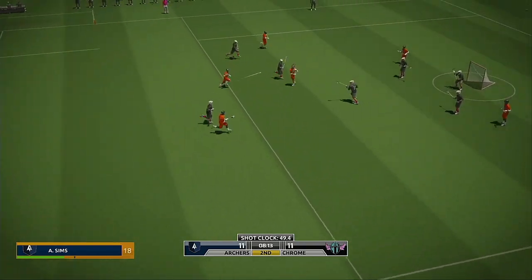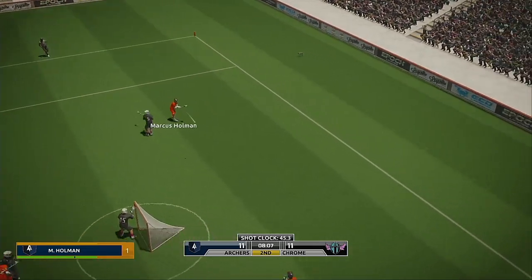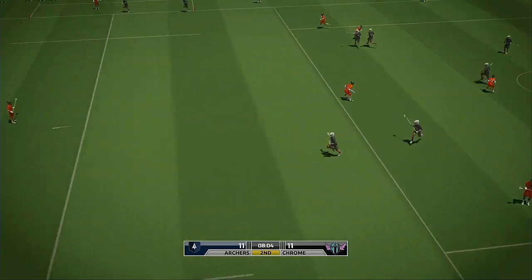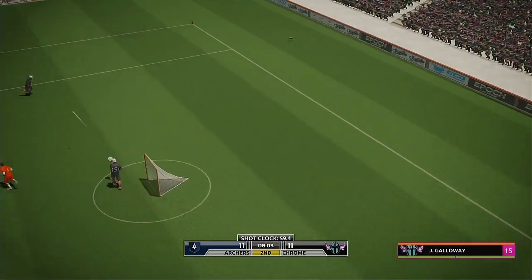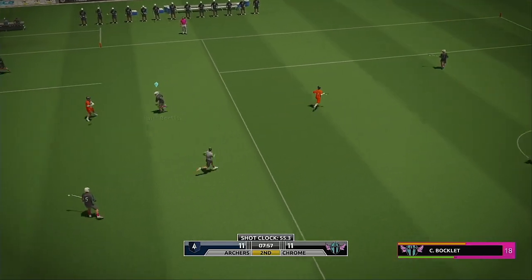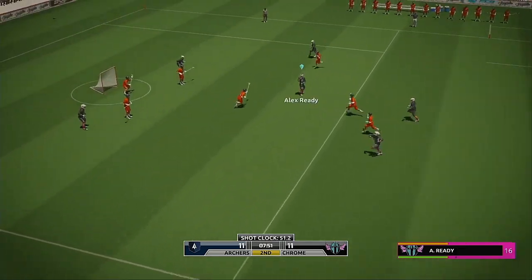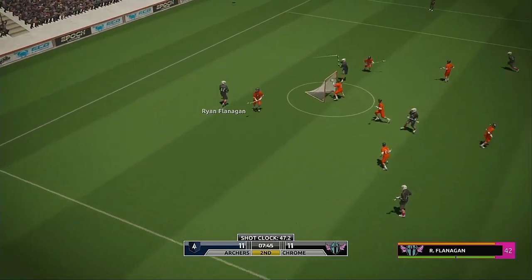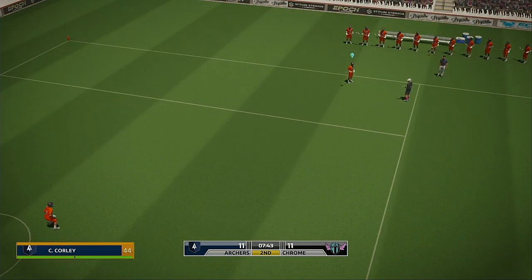Austin. Holman. Referee not happy at all. McNeil taking things a little too far there, and the ref flags him. Flanagan. Not a good pass there on attack. Ball goes to the ground.